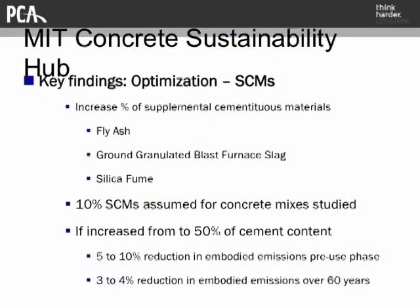As part of the key findings, the study looked to optimize performance of the concrete wall assemblies. One of the areas investigated was to look at supplemental cementitious materials, either fly ash, blast furnace slag, or silica fume as a substitute for some of the cement content in the concrete mix. The study assumed a 10% SCM content in the mixes studied, but by increasing this to 50%, you could see a 5 to 10% reduction in embodied energy emissions during the pre-use phase and a 3 to 4% reduction in embodied emissions over the 60-year life cycle.